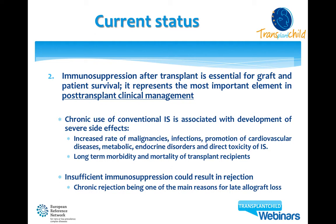Immunosuppression is the key. It's an essential strategy after transplant for graft and patient survival, and it represents the most important element in post-transplantation clinical management. However, the chronic use of immunosuppression is associated with many side effects. We already know that there is an increased rate of malignancies, infections, cardiovascular diseases, and metabolic and endocrine disorders, and also there is a direct toxicity of these immunosuppression drugs. In fact, all of these points impact directly on the long-term morbidity and mortality of transplant recipients.